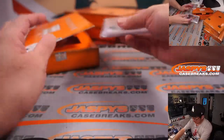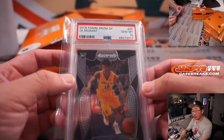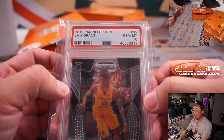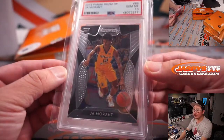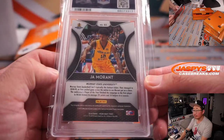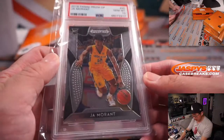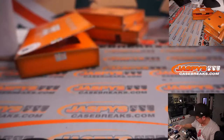First card, good luck, is Ja Morant from 2019-2020 Panini Prism Draft Picks, PSA 10. Nice start. And that'll be for Memphis. That's going to go to Michael P. and the Grizz.